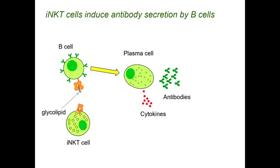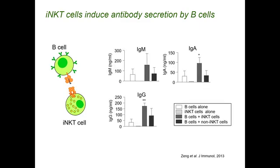And Grace took B cells, co-cultured them with NKT cells, added various glycolipids, and then found that the B cells matured in response to this into plasma cells that were capable of releasing antibodies and producing cytokines. And this is really like what a follicular helper T cell would do in the lymph node, showing that NKT cells have properties of follicular helper T cells. They're able to give help to B cells to produce antibodies. And Grace found that she could get considerable amounts of IgM, IgA, and IgG when B cells were co-cultured with NKT cells. And this did not occur if they were co-cultured with any other cells that we used. I think we mainly used total PBMCs.